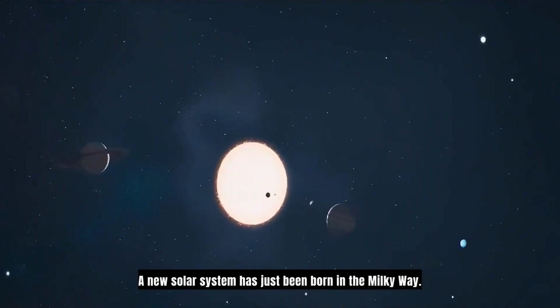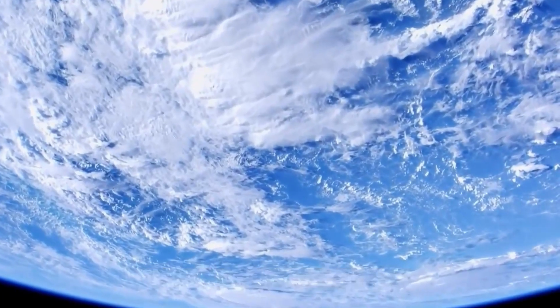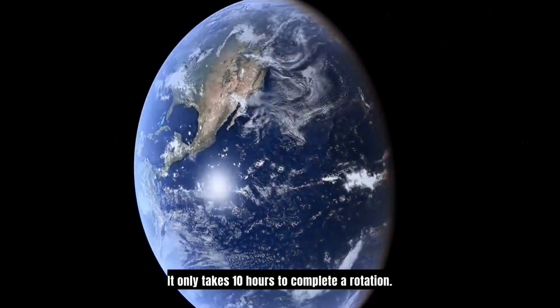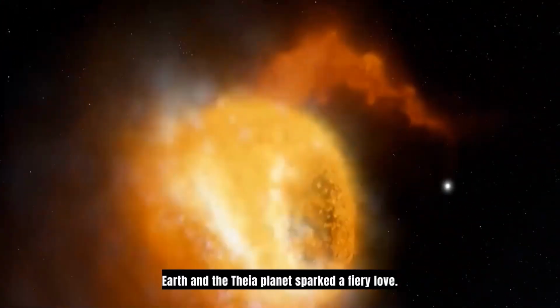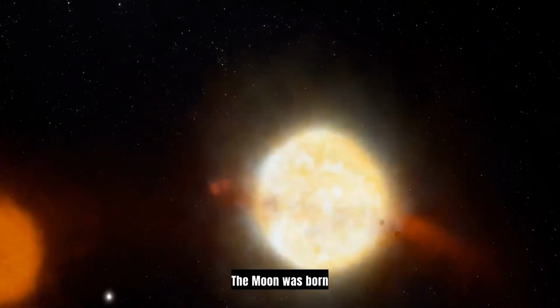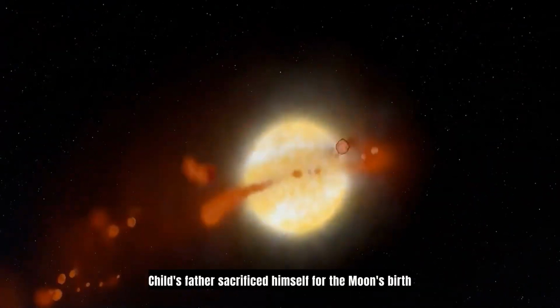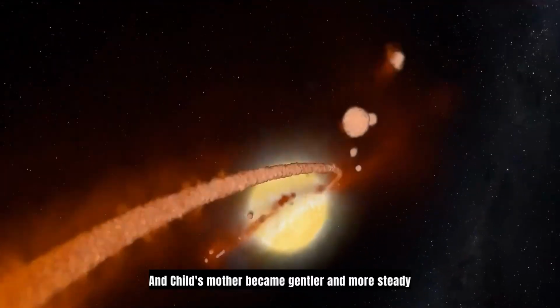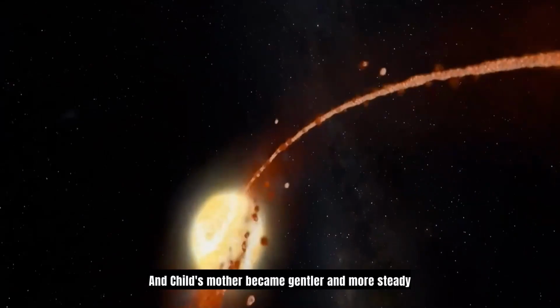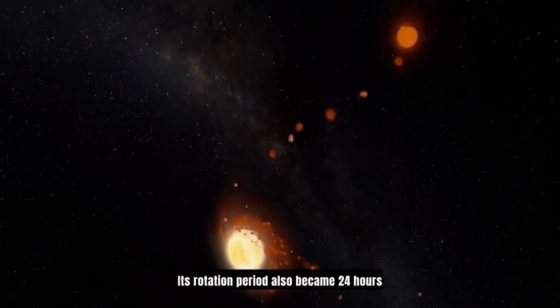A new solar system has just been born in the Milky Way. Among them, the young Earth sister is hot-tempered, the most willful. It only takes 10 hours to complete a rotation. But after 100 million years, Earth and the planet Theia sparked a fiery love. After that, the moon was born. The child's father sacrificed himself for the moon's birth. After he sacrificed himself, the child's mother became gentler and steadier, no longer willful. Its rotation period also became 24 hours.